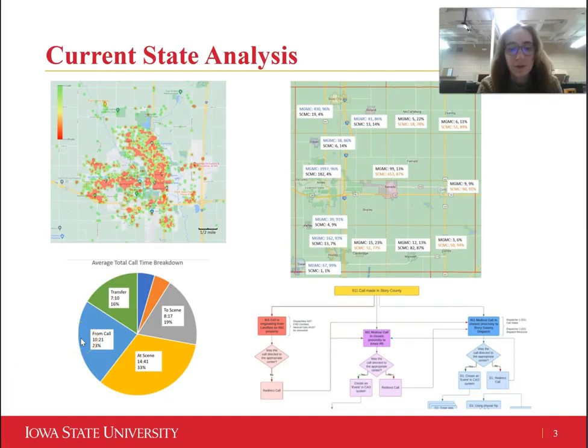But before any recommendations could be made, we had to understand the current state. Here's what we found. In the upper left corner is a heat map of all EMS calls in Ames during a one-year period. There are a couple of high-density areas on the map which informed how we relocated EMS staging locations later. The upper right corner map is the distribution of which ambulance service is responding to calls in a given area. This was helpful in informing the actual prevalence of overlapping travel and where it may occur. What it doesn't show is the conditions that caused the overlap. The lack of information became the target of later solutions.